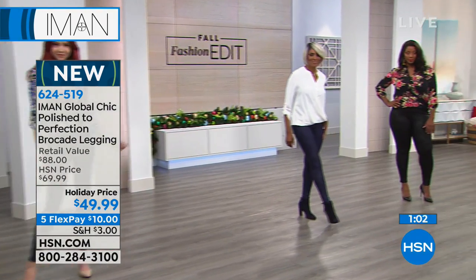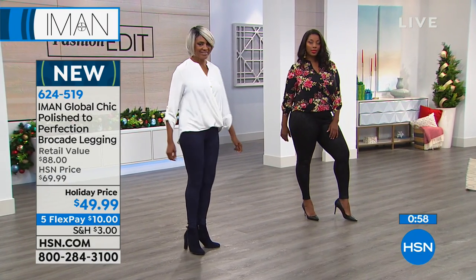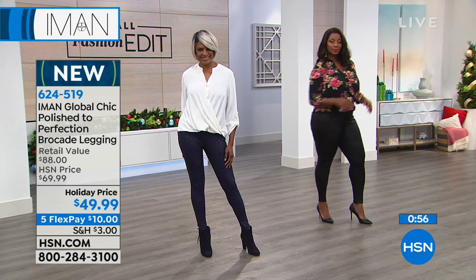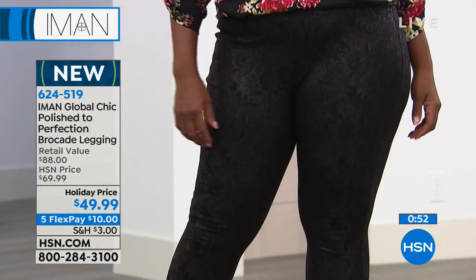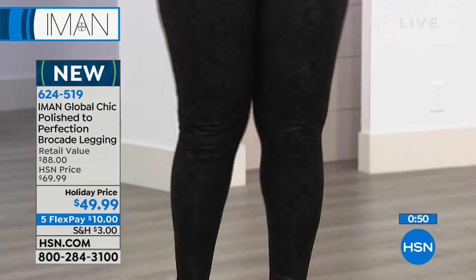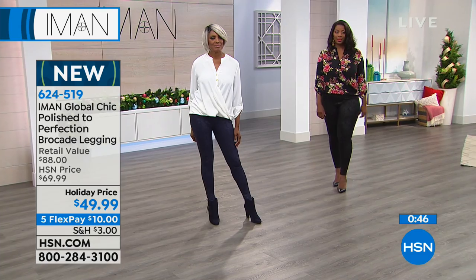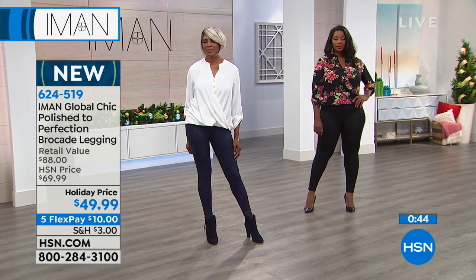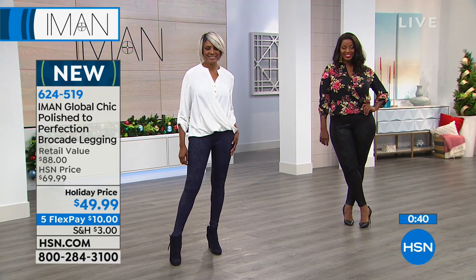There's no pockets. Iman tries to avoid pockets whenever possible. We have purses to carry things. We don't put things in pockets. We don't have to put a big lump of keys in our pocket. Sometimes it's fun to have pockets, like in a sweater or a leather jacket. But in this instance, a pocket is not needed here. It's sleek.